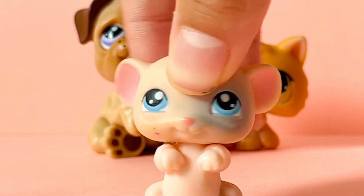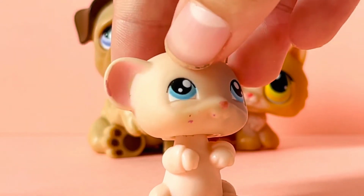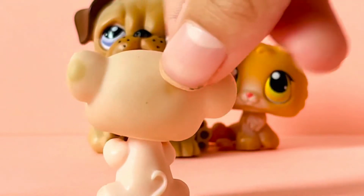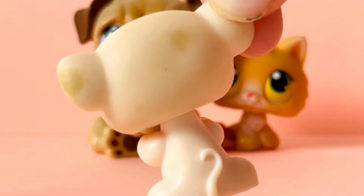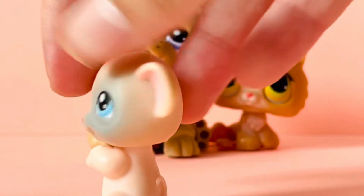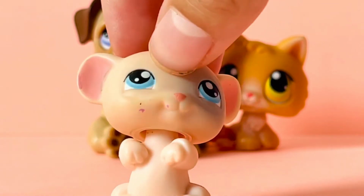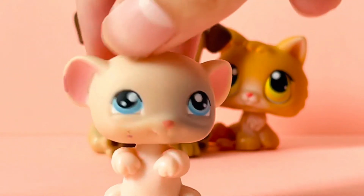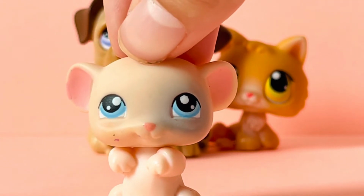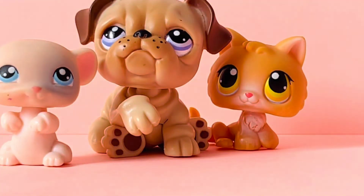Next LPS is this LPS mouse. I can't remember if I've seen this LPS before. Is that a stain or is it like a design? I don't know, but he's in really good condition. He's just dirty. So, yeah, here he is. Or I should call this LPS a she.